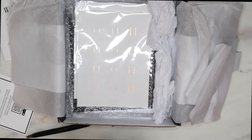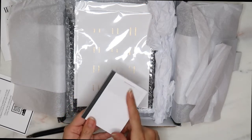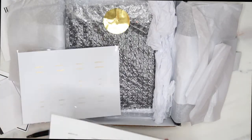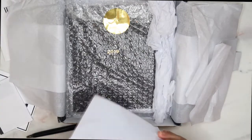Let's go ahead and open it. I'm just going to rip it open. Nope, it's just one big one. I thought it may have been 2, but it's just one big one. And I really like it because you can just make a little list on here, grocery list or whatever. We also get some monthly tabs in a gold foil. So that is pretty.